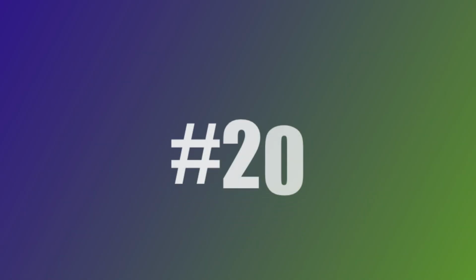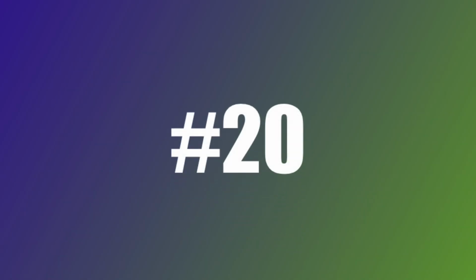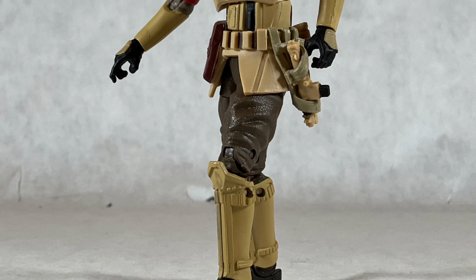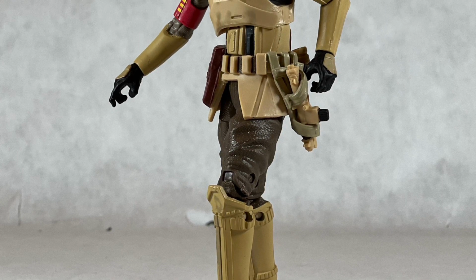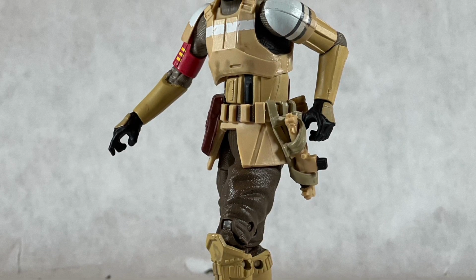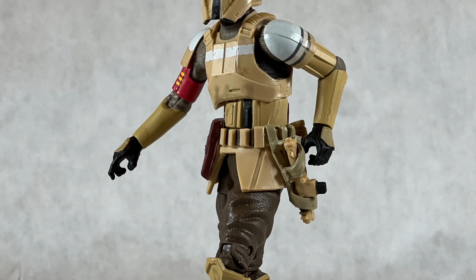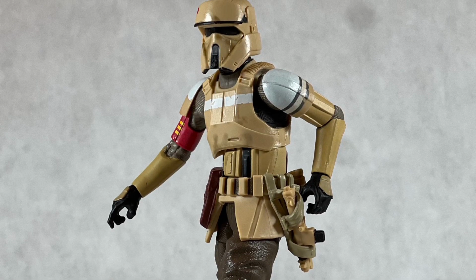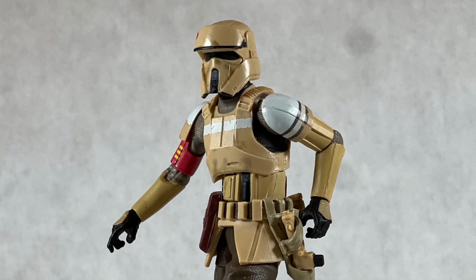Going into number 20, we have the Andor Shore Trooper. The Shore Trooper here, again, very lovely figure. He's just a little bit plain, because we did get a Shore Trooper before in the original Scarif, the Rogue One wave, but I missed out on it. So this was a nice way for me to get him, and again, he's a nice figure. I wanted to make sure he ended up on the list, so here he is.